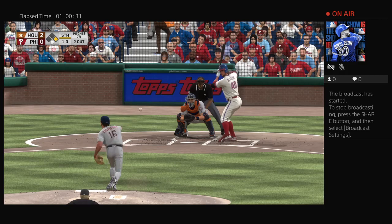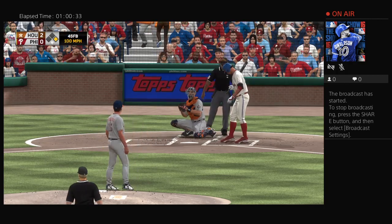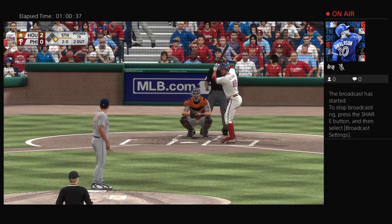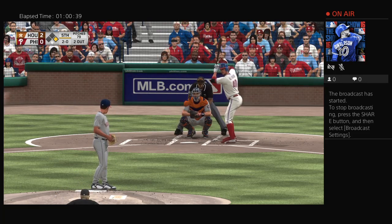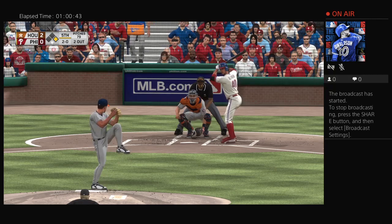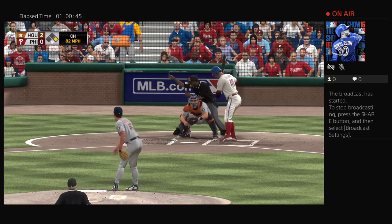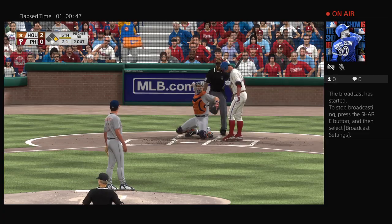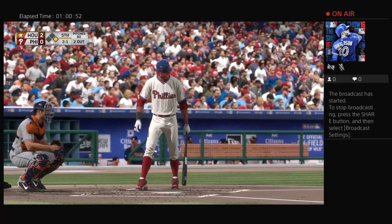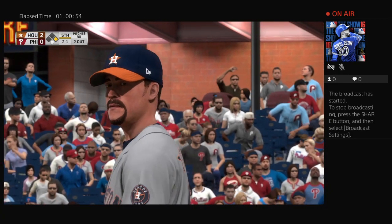He's ready. Here's the 1-0. And he won't bite at that one either. It's 2-0. Two out with the man at first. Hold strike on the change. 2-1. Great job on those last two pitches of varying speeds. Gave him a hard fastball, and then he locked him up with a changeup.